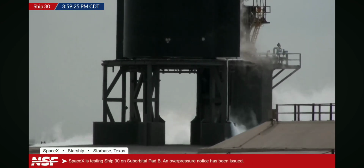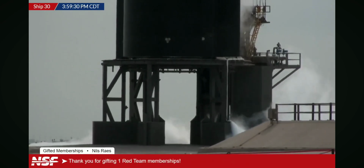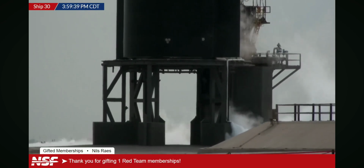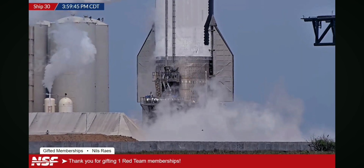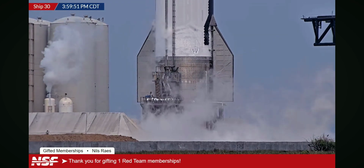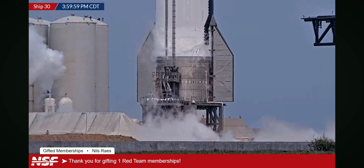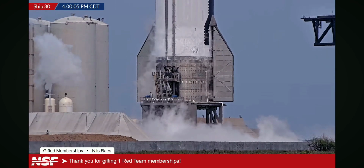Neat. Let's see. Nils, thank you for gifting a Red Team membership. Coming up on like 15 minutes, potentially. We'll see. Very active vehicle and tank farm. Always just so nice to see. And also the orbital tank farm providing some additional ambience, right? Right. Because the orbital tank farm is still going.